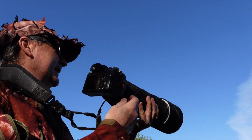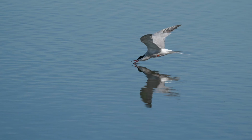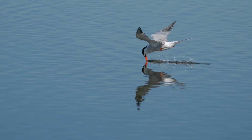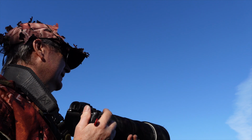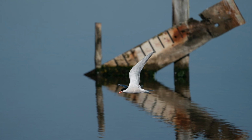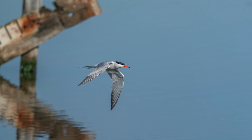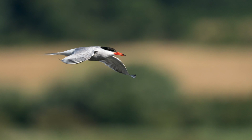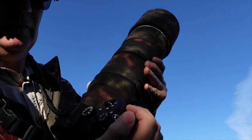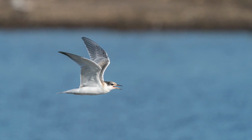Although quite an easy bird to catch in action, they do fool the camera quite a bit because they are essentially black and white, and the eye being surrounded by the black part is particularly difficult to get the exposure right. So even with all my experience, I struggle. Using auto ISO helps, but essentially we're looking for, what have we got? Minus a third of a stop compensation.